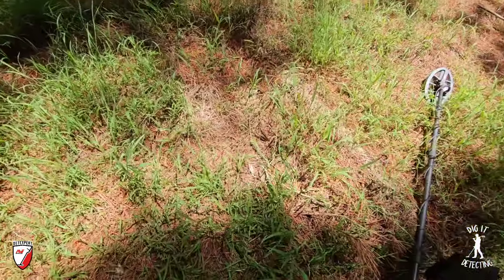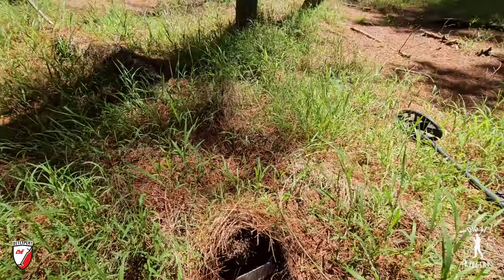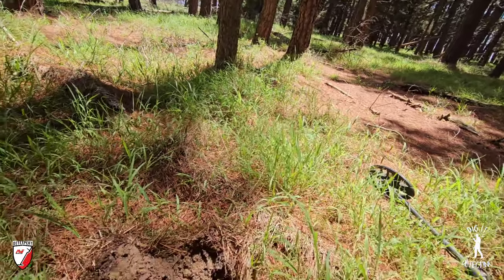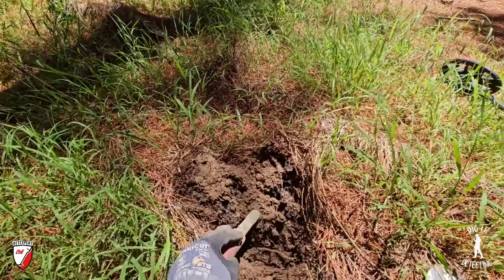Look out, Luke's got a penny. Well done, Luke. No one's got a silver in here just yet though. Maybe this is our silver. What'd you get, Luke? A roo? Nice, half full. Very nice, very nice. Just waiting for the silver to pop out.